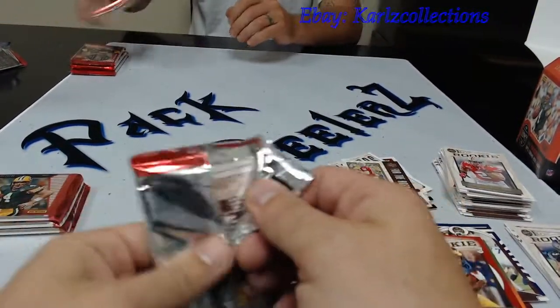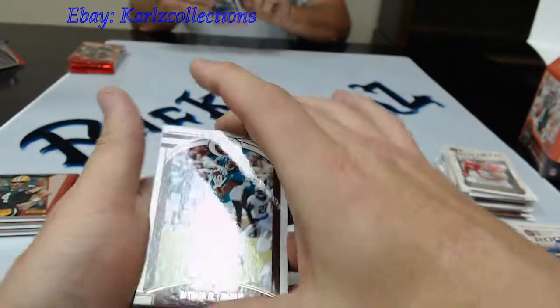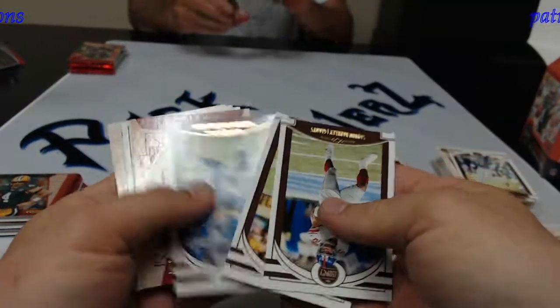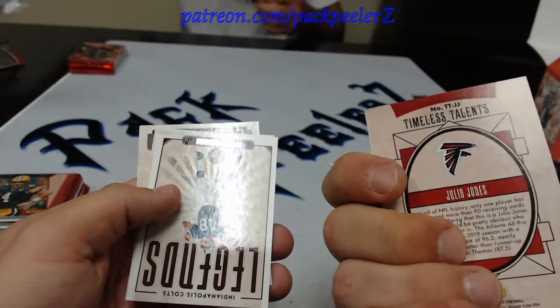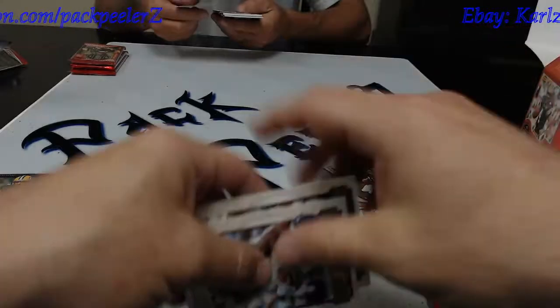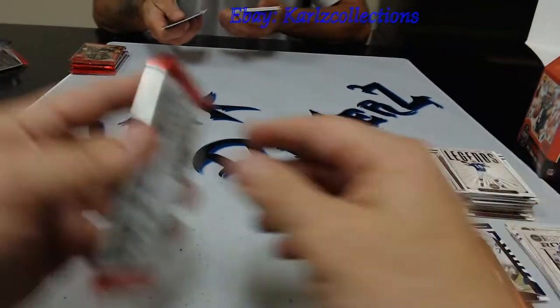Let's see what else we got in these bad boys. Uh-oh. This one feels a little heavier than the other ones. And these are standard set ones. This is a Timeless Talents Julio Jones. So I'm assuming that's a standard subset right there. Yep. Old Peyton Manning Legends card. There's our rookies.